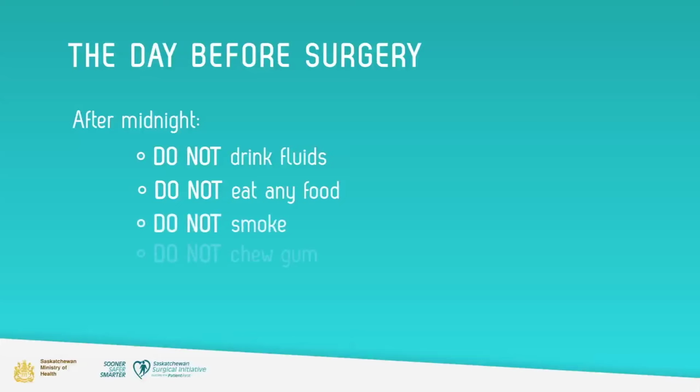Be sure that you have a bowel movement. If you suffer from constipation, take your usual laxative 2 days before surgery. An empty bowel before surgery helps avoid discomfort, constipation, and other problems. Now, if you develop a fever, infection, cold, flu, or gastric symptoms like diarrhea before your surgery, please call your surgeon. This may mean your surgery has to be rebooked.